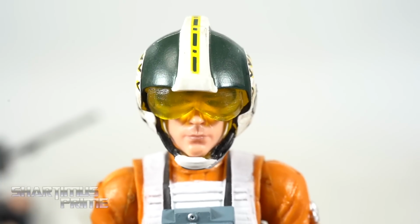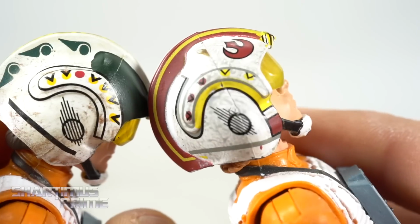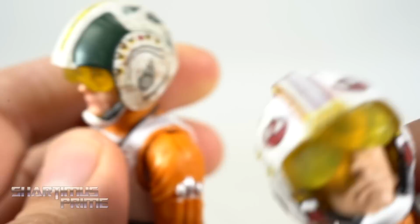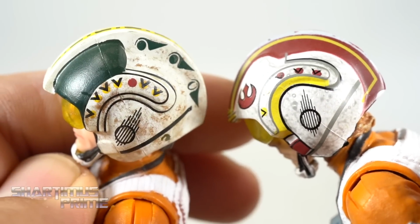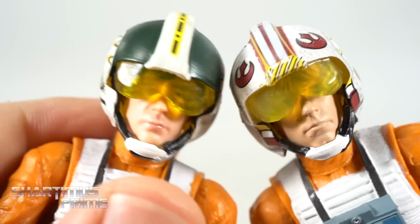Yeah, how to get to the Wedge figure. Very excited to have a Wedge. Nice looking helmet right here. So that's very cool. Different than the Rogue Leader right there. So that's really neat. Same kind of weathering and damage and everything. So they do look consistent. I like that. Looks like we're getting a little bit more browns on this one. This one has a little bit more gray, but still, both very cool.